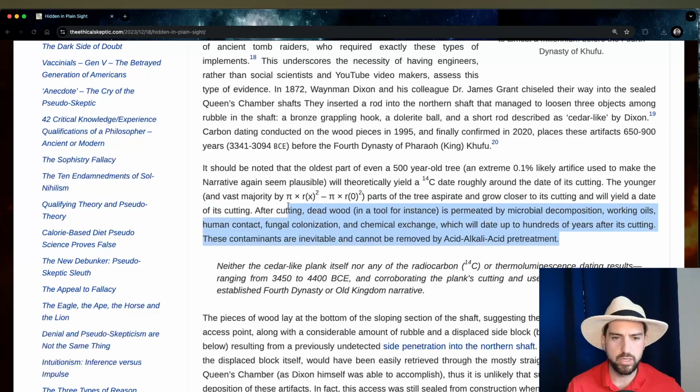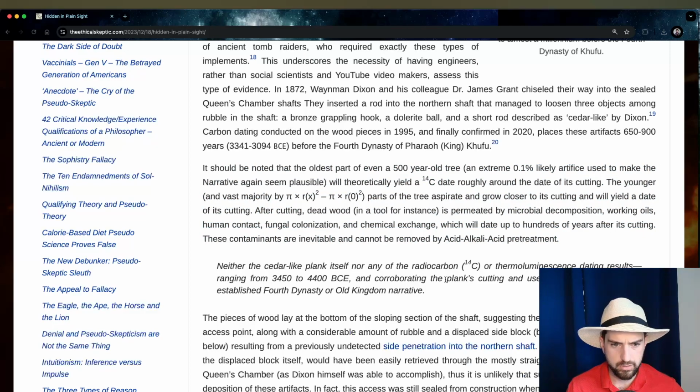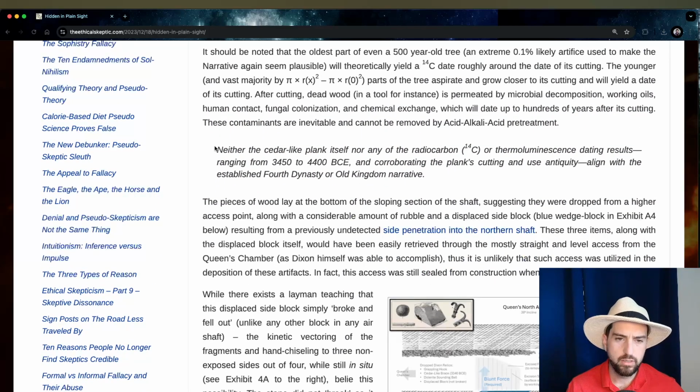So basically what he's saying here is that if you have a tool made of wood, then it's going to get permeated over time by other sources of carbon besides just the carbon of the tree itself. So the assumption that, okay, if we carbon date a chunk of wood that was taken from a tree and used for a tool, the only carbon date you're going to get back is going to correspond to when that tree was cut down, that's not necessarily true. But in any case, I'll continue.